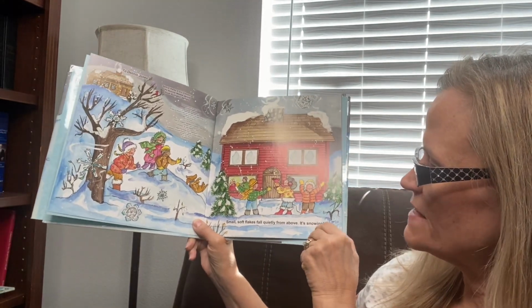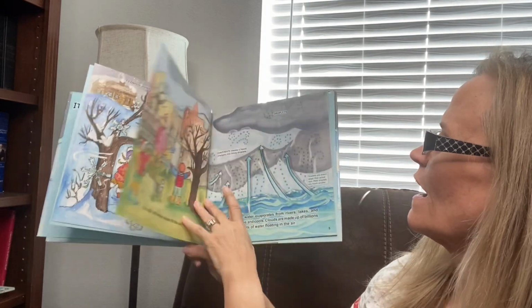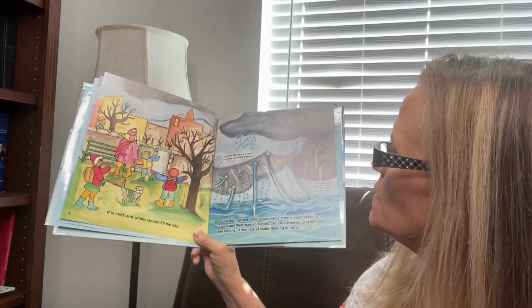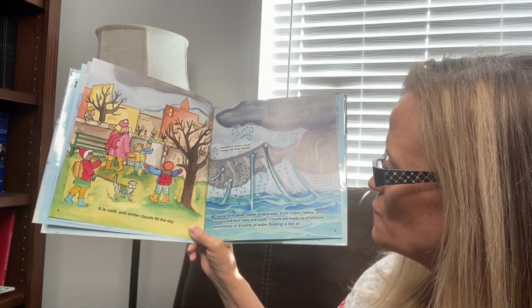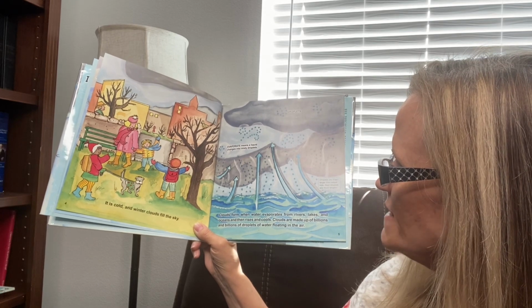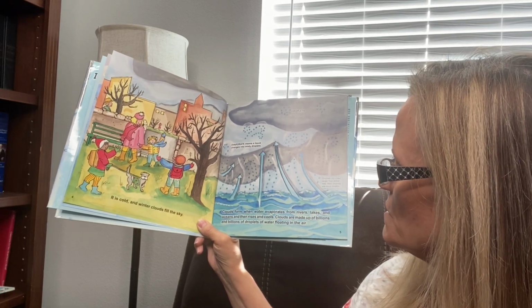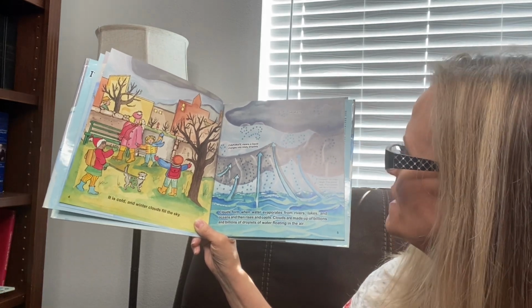Soft snowflakes fall quietly from above. It's snowing. It's cold and winter. Clouds fill the sky. Clouds form when the water evaporates from the rivers, lakes, and oceans and then rises and cools. Clouds are made from billions and billions of droplets of water floating in the air.